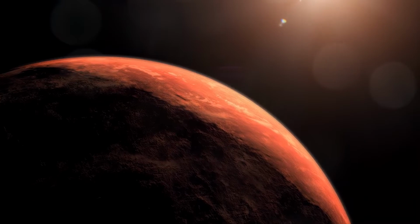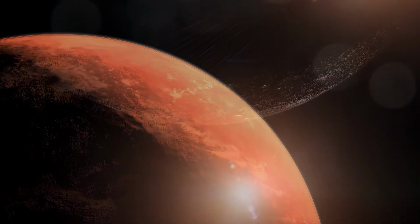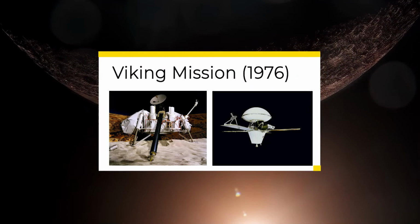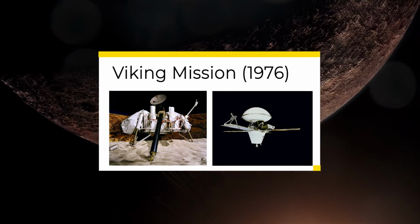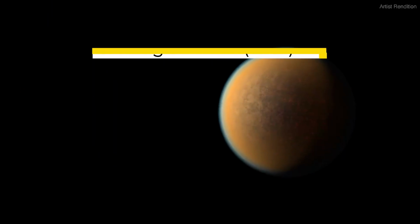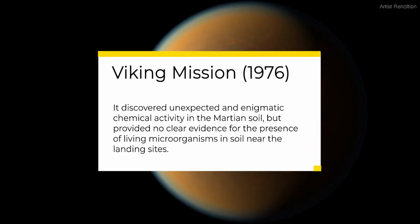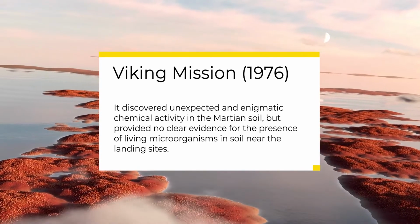The search for extraterrestrial life began after the invention of radio in the 1900s. The first ever mission where we actually landed a spacecraft on a planet in search of life was the Viking mission in 1976. The biological experiments on the Martian soil revealed some unexpected chemical activity and even found evidence of ancient riverbeds and vast flooding.